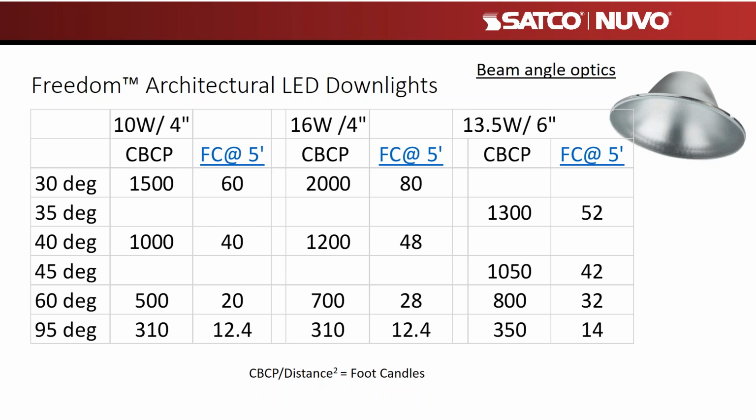Is wattage more important than the look in the ceiling? If wattage is the most important thing, then certainly the 10 watt would be able to provide what that foot candle level would be, and that's the one you would select. If for some reason you have other downlight cans and they're all 6-inch and you don't want them to be different, then you can select the 13.5 watt 6-inch with the 45 degree and still give you the light level or foot candle level that you need.